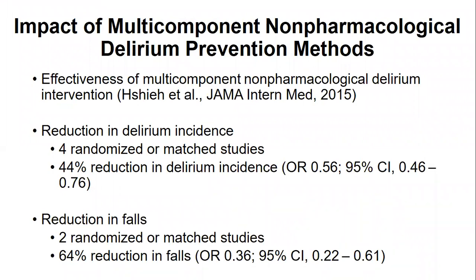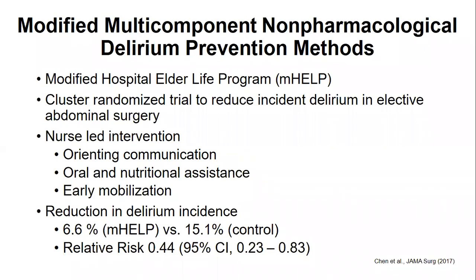There was a systematic review examining the effectiveness of multi-component non-pharmacological delirium intervention by Shea et al. There were 4 randomized or matched studies, which cumulatively showed a 44% reduction in delirium incidence. Also, very importantly, multi-component non-pharmacological delirium prevention also reduced falls. There were 2 randomized or matched studies that overall showed a 64% reduction in falls. It is also important to understand that these multi-component interventions can be tailored or modified for different care settings.